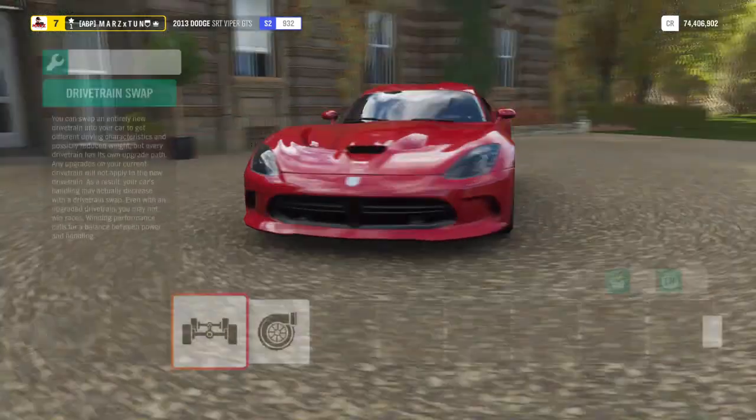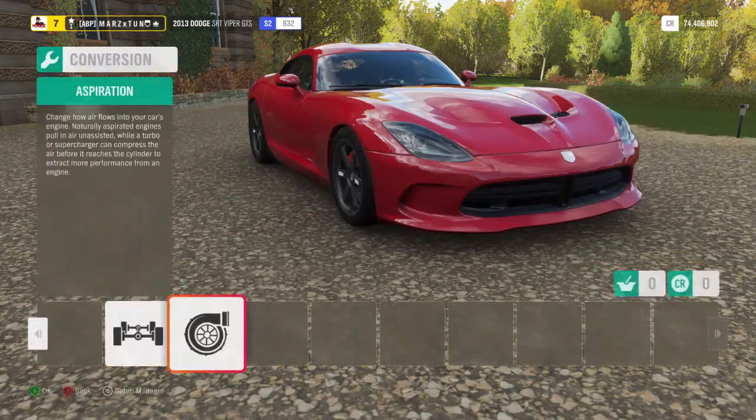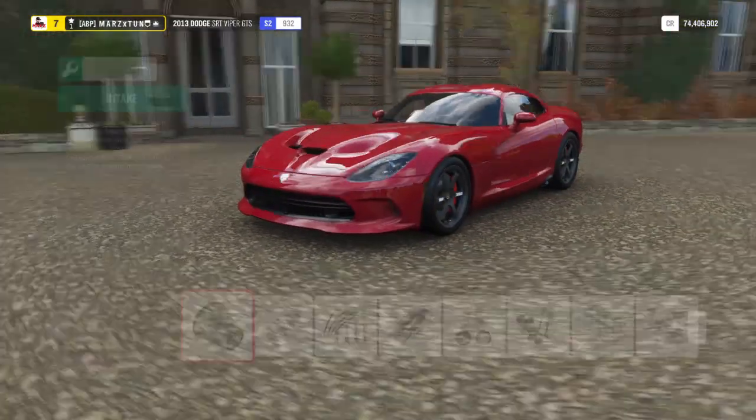Let's go over here. As you guys see, of course, original engine, the vehicle is rear wheel drive, got those twin turbos in there. And let's go right over here. Let's fully build it.